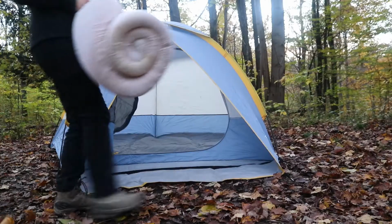Okay, Andrew is working on starting the fire, and so I'm gonna get everything inside the tent to make our bed. So I'm gonna put down our little sleeping pad and then get all the blankets in there and the pillows, and then hopefully we can get the fire started. And I don't know, I'm worried because it's kind of wet, so we'll see. But it's getting really cold, so hopefully it works.